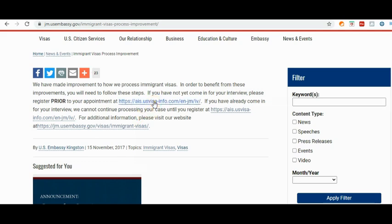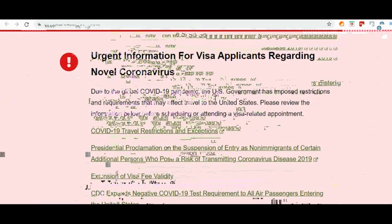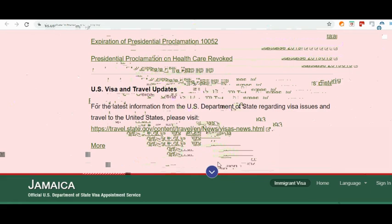When you click on this one here, you see this page, and from here you have an option to register. Let me see. Click more here.